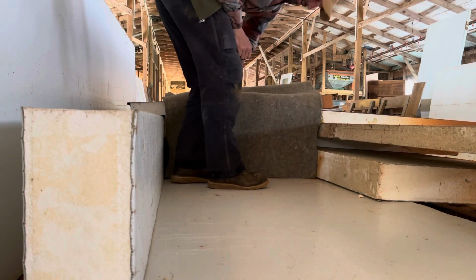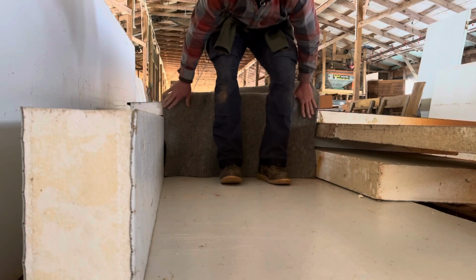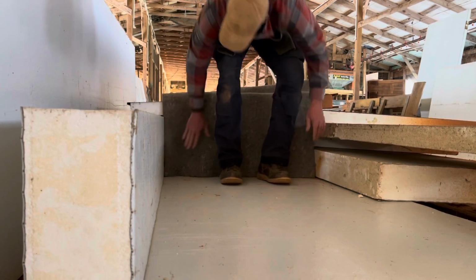It even fits perfectly. It's funny. It's exactly the right size. Isn't it weird how stuff works out like that sometimes?